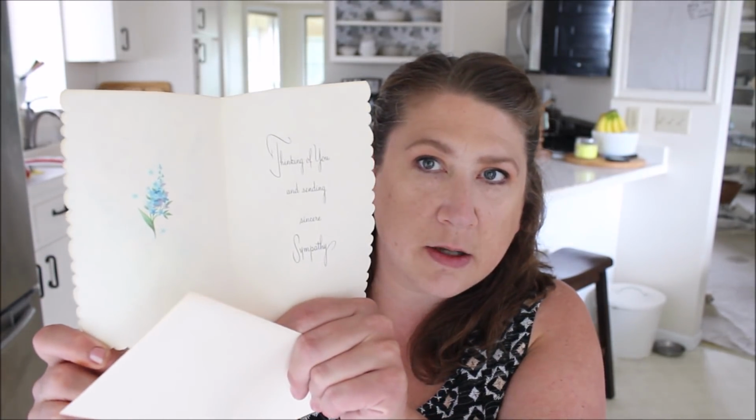Alright, this next one is also pretty. This one says, thinking of you with sympathy. And it looks like that. It's so pretty. Once again, inside it's got a nice little design. I like that. This next one is a butterfly one. This one seems a little newer. Well, maybe not. It says, thinking of you. It's got some butterflies on it.